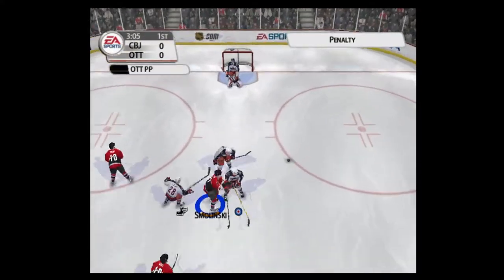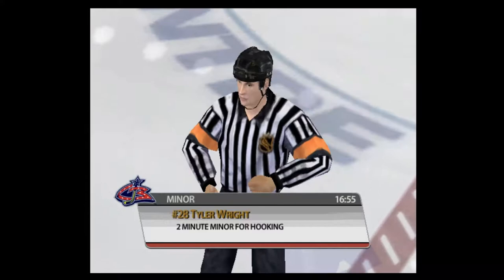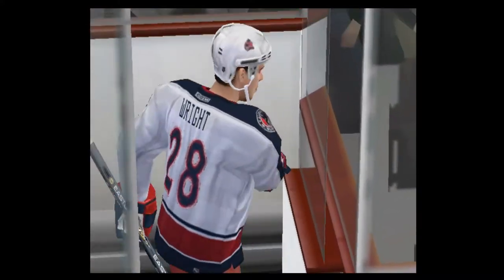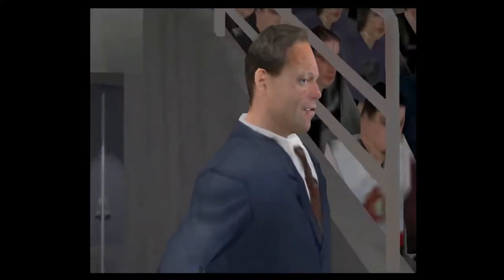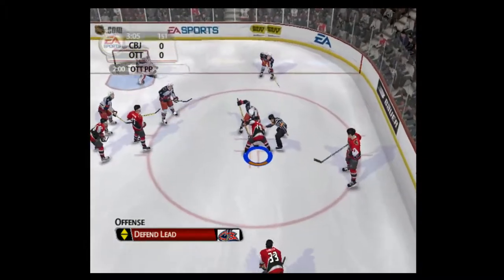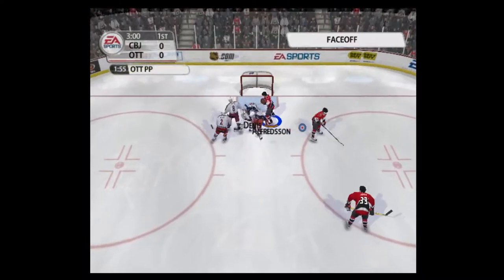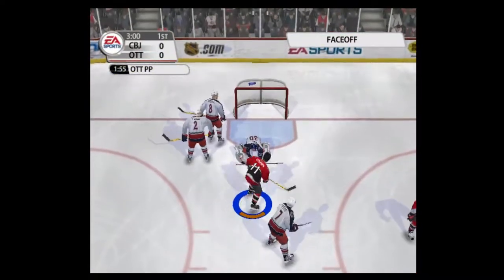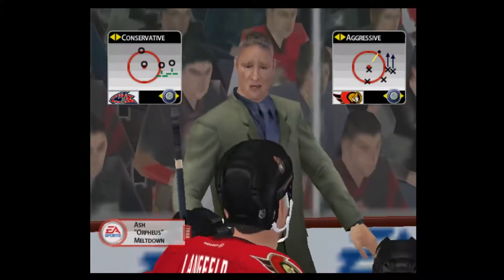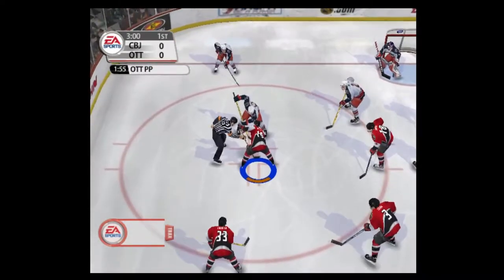Over the line. A delayed penalty call against Columbus. Wright will get the gate for hooking. Ottawa is about to go on the power play for the first time in this game. Jim, they've got some good finishers in their lineup, but they like to keep it simple. Point shots with lots of traffic in front. There's a look at Ottawa's new coach who takes over a team with the burden of expectation. He's expected to win the Stanley Cup.